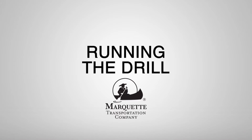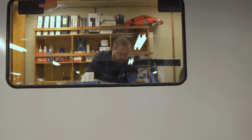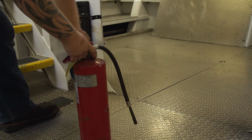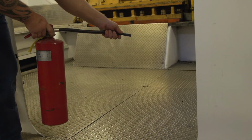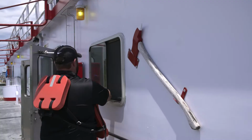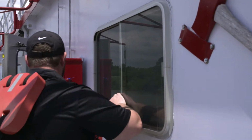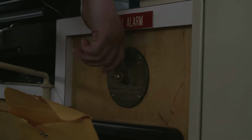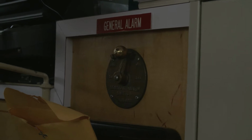Running the drill. Chief discovers fire, reports location and class of fire to the wheelhouse. Chief tries to use a fire extinguisher to put the fire out but is unsuccessful. Chief secures ventilation to the engine room and closes the doors and windows. Wheelhouse receives the report of the fire. Wheelhouse sounds the general alarm.